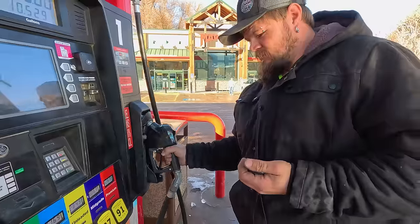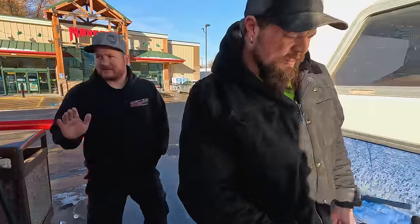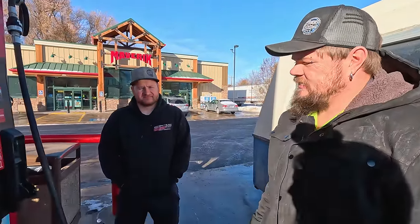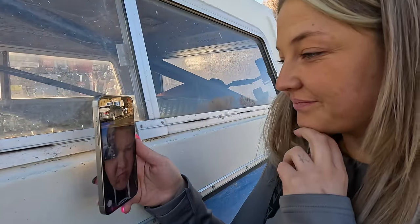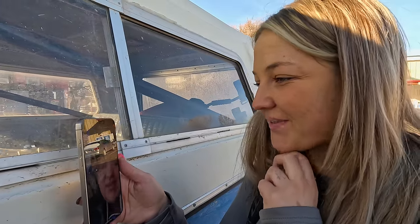First place, at your first stop. Map. How much do you think it's going to take? I don't know the trekker at all. I'm thinking it's going to take 5.6 gallons. I'm going to say about 7 gallons because it's about a quarter of a tank. 5.6. 7. All right. Can you send me Matt's number? Yeah, we may need that.